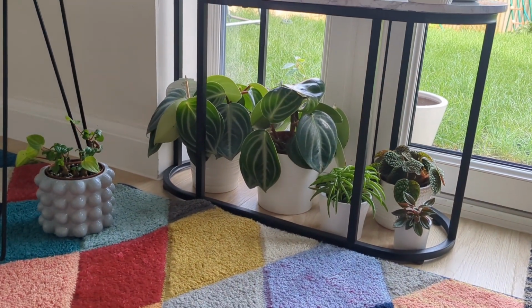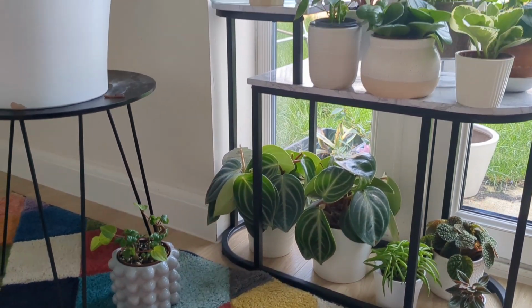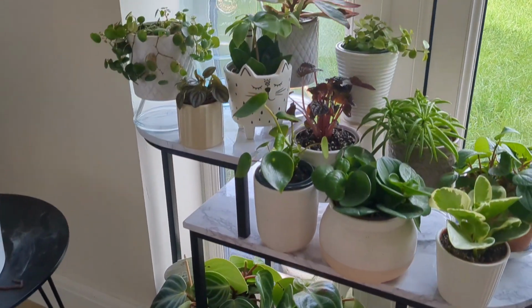So yeah, I know that I would love a maculosa, a Peperomia maculosa. That's something that they did have at Hutch, which I thoroughly admired.